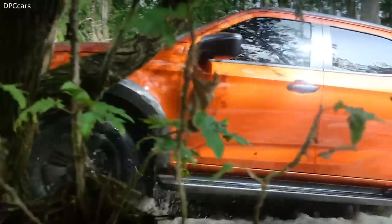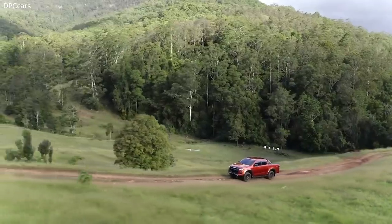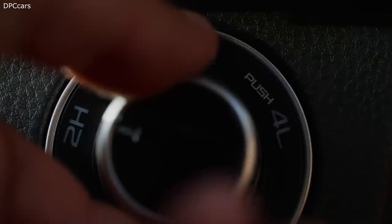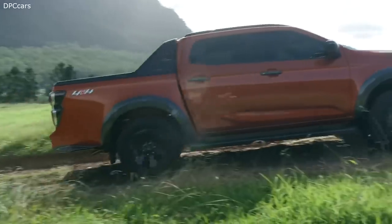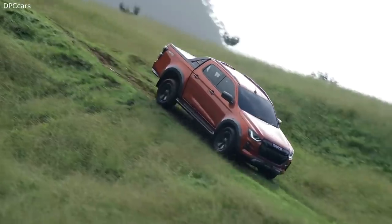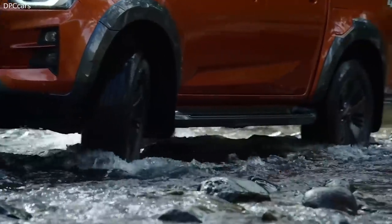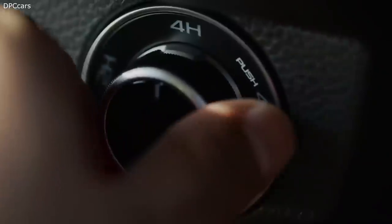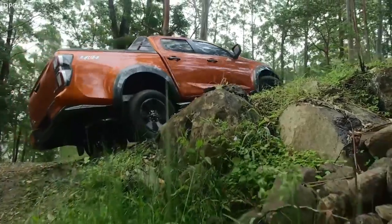Every 4x4 D-MAX features the improved Terrain Command as standard. This allows the driver to switch between two-wheel drive high and four-wheel drive high modes at speeds of up to 100 kilometres per hour. When the going gets tough, shifting from four-wheel drive high to four-wheel drive low has also been streamlined. Stop, put the vehicle into neutral and shift over, all done in less than a second, ensuring minimal fuss and maximum confidence.